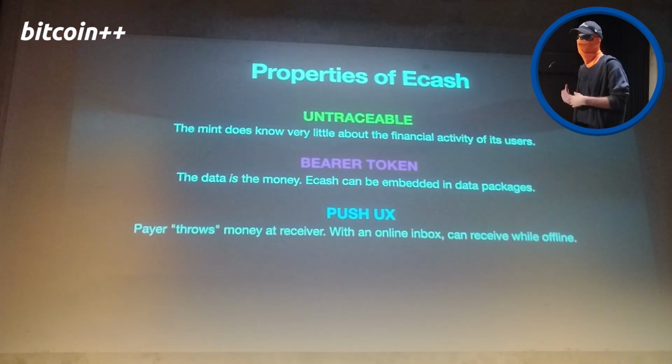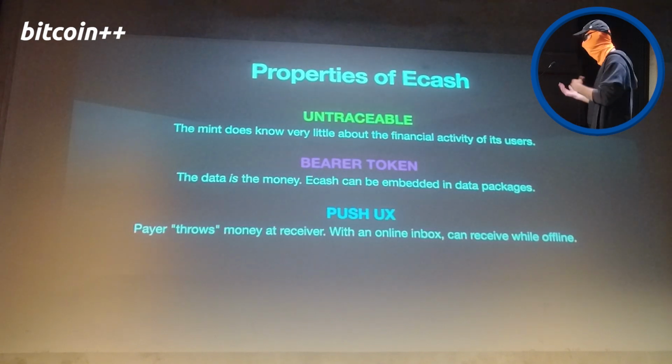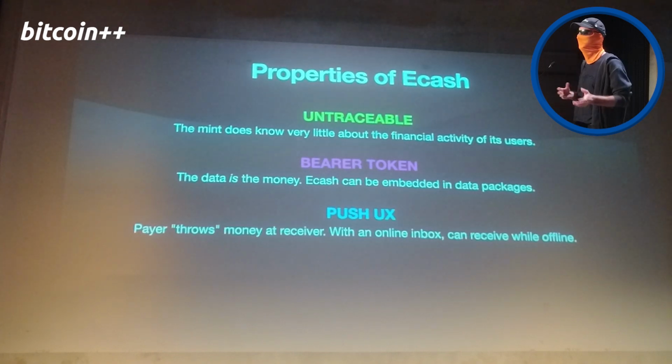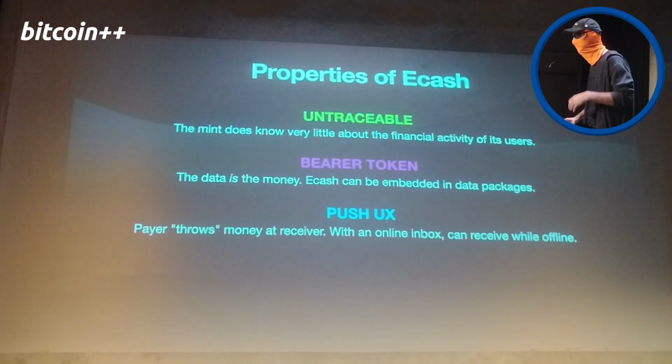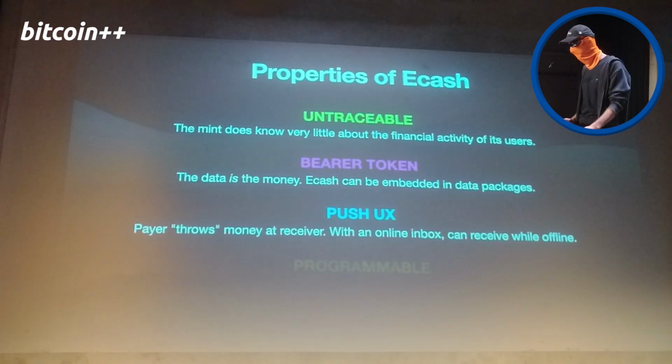Different from Lightning, I've been working a lot on the Lightning space. In the Lightning system, you have a pull-based UX where you first create an invoice and then someone can pay that, except if you build something around that. eCash is different from that. You basically take eCash and throw it at the receiver, and if the receiver catches it, then the payment is almost complete, excluding the double spending path that you also need to go.